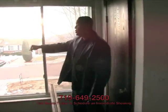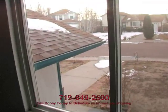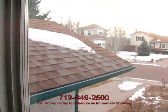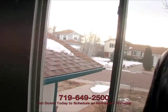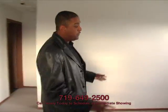Before we leave here, I also want to show the roof on this property, which is a newer style shingle. So you've got your simulated shingle on here, which means the roof has also recently been replaced. So those are 2 major items on this property that you simply don't have to do because they're already good to go. We're standing here in the living room area on the upper level.